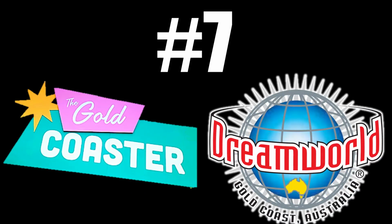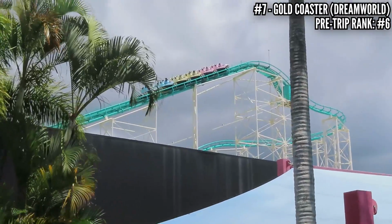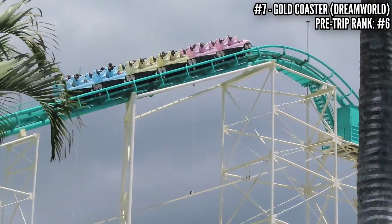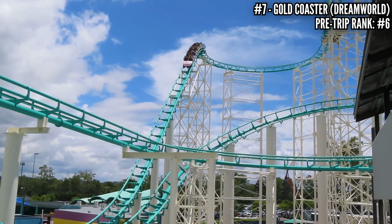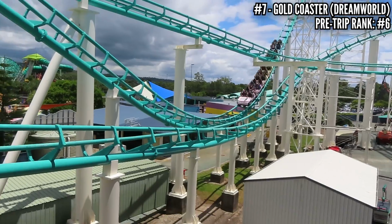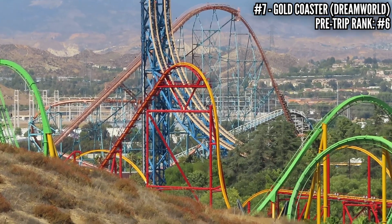Number 7, Gold Coaster at Dreamworld. I definitely overrated this. It was number 6 on my pre-trip list, dropping it to number 7, and it really wasn't what I expected. I thought maybe that first drop would give a nice pop of airtime in the back. That didn't happen. I got as much airtime as I get on Goliath's first drop at Magic Mountain: 0.